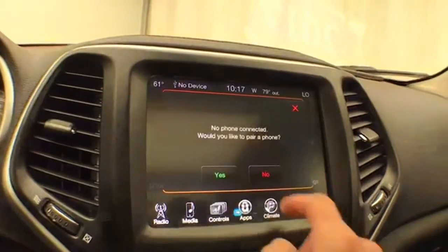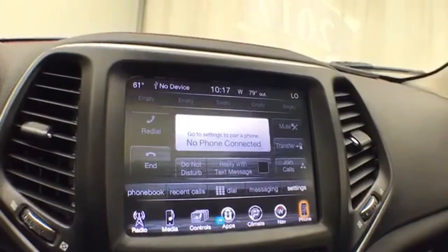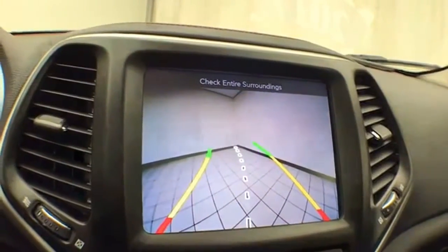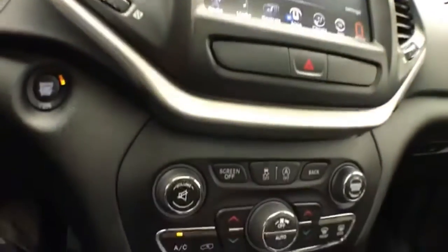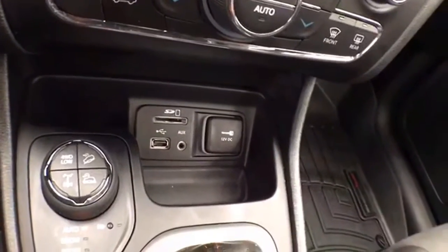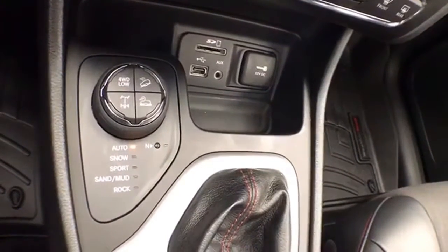Navigation. And Bluetooth connectivity for hands-free phone use or to connect other Bluetooth enabled devices. Great for wireless music streaming. And that is of course where the backup camera display is. Hard keys below for the things you use most often. USB and auxiliary input, allowing you to connect those mobile media devices.